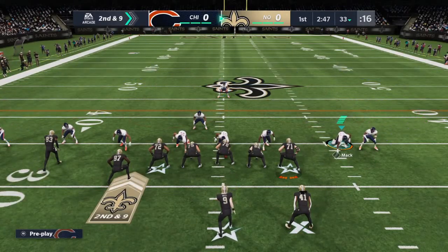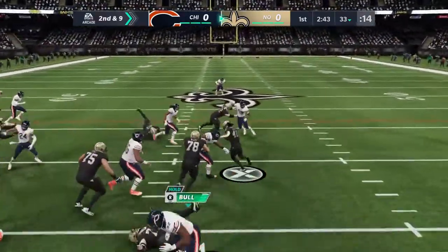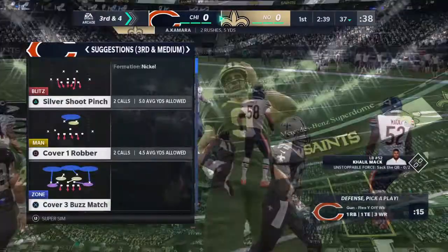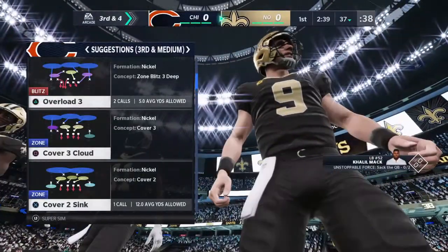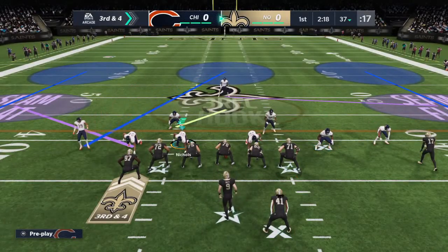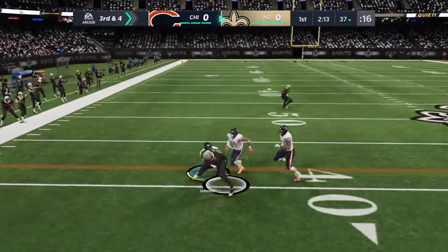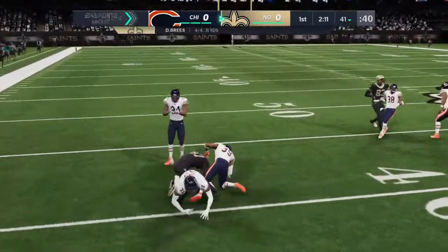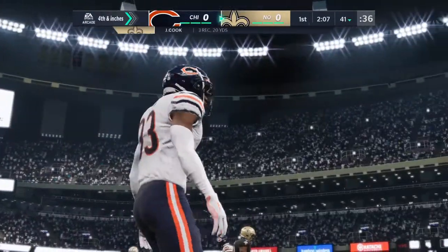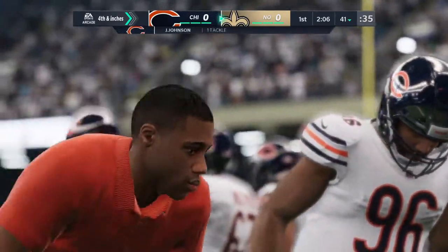1 yard gain brings up 2nd and 9 at the 33. Breeze on the draw, gives to Kamara. Found a little room there as he's up to about the 37. 4 yards on the pickup, leaving a third and about 4 more for a first. From the gun, it's Breeze. That'll be complete to Cook. And he will be very close to a first down, but I see the closed fist of the referee, and that means 4th down. I think defensively you're okay with that.